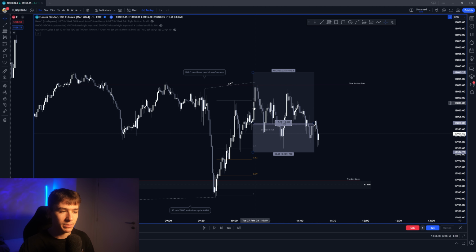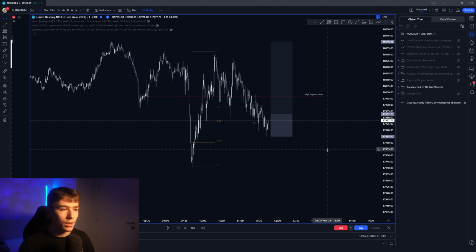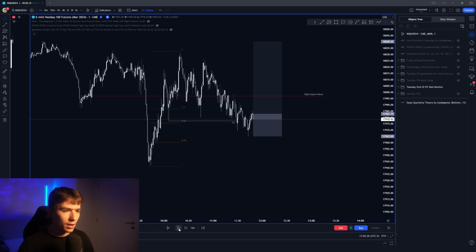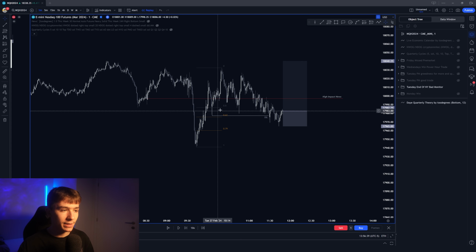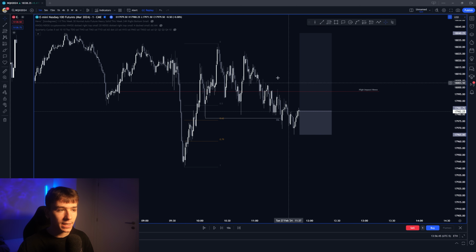So after this small loss on Tuesday, I had another small loss, I think a break-even trade. Let me see what happened. Basically, I still have a bullish bias because I still think these highs were going to get taken out. And we again retrace back to OTE of this range. We have a lot of nice low resistance liquidity to target.